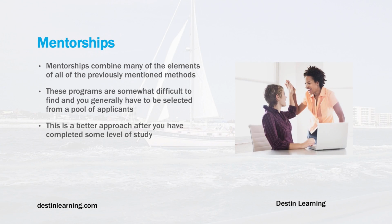The last option to consider after you've completed your initial training is a mentorship program. These programs are somewhat difficult to find, and you generally have to be selected from a pool of applicants. But many programs pay you as an apprentice in the program, and you can learn to code from a senior developer. I've included some examples of these types of programs as links in the supporting document to this lecture. This approach is generally much better after you've already completed some initial training.